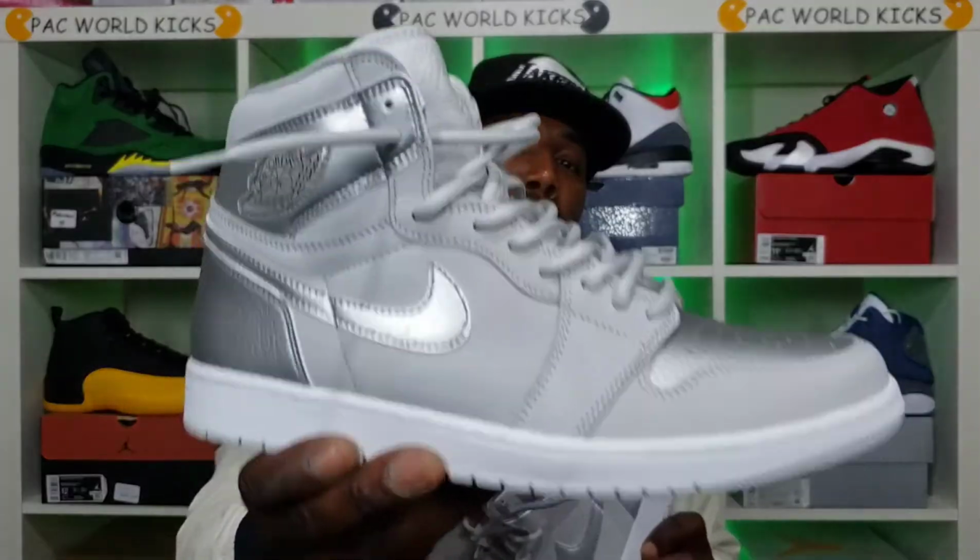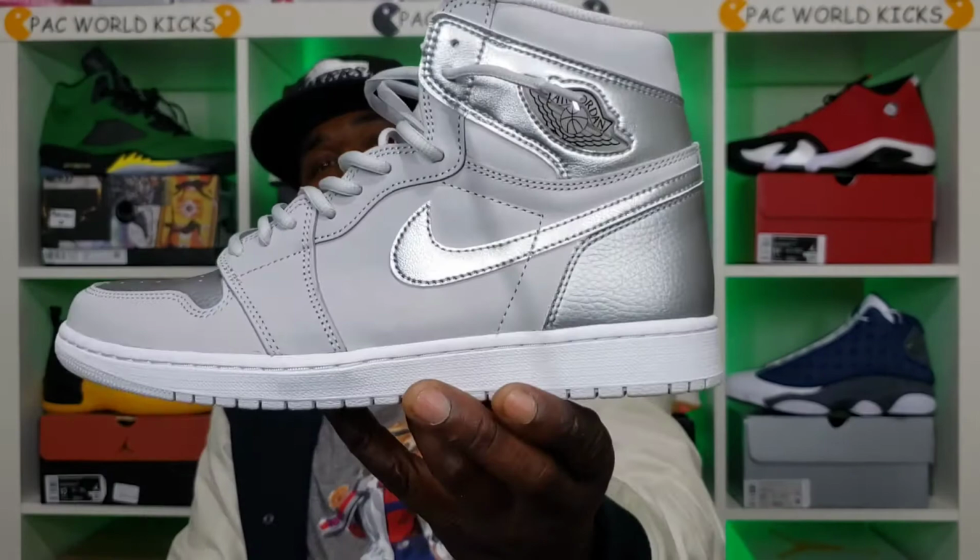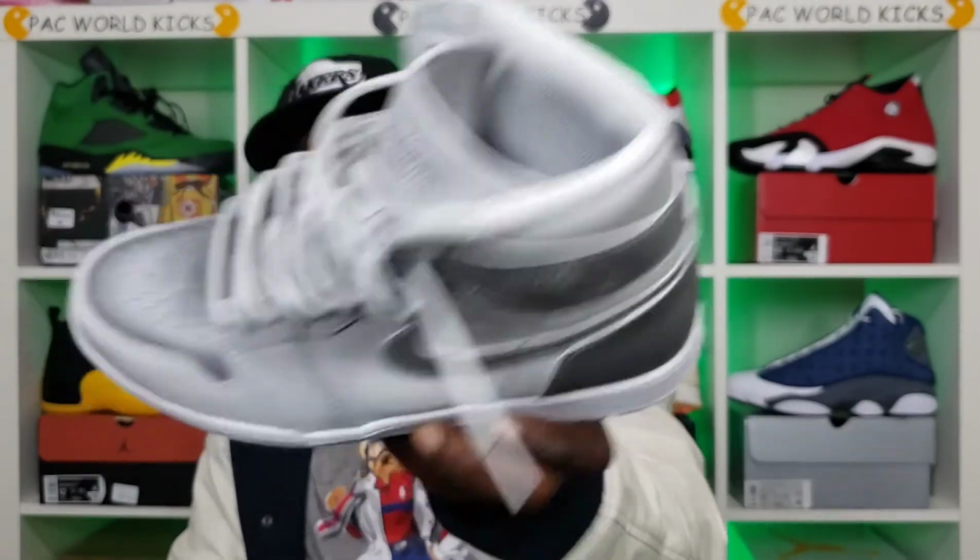But there you have it, man. We have the Jordan 1 High OG Tokyo, a.k.a. the COJPs.